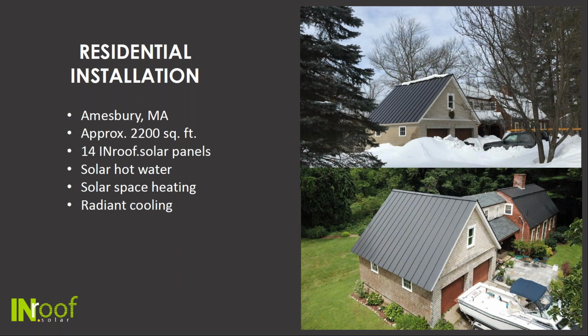Okay, so this is a little case study of a residential installation in Amesbury, Massachusetts. It's approximately a 2,200 square foot home. I think, correct me if I'm wrong, Fred, the roof is roughly 600 square feet? A little less, about 400 actually. Oh, okay, about 400 square feet. It provides space heating, solar hot water, and the system also has a heat pump and can do radiant cooling. This system has been installed for several years.